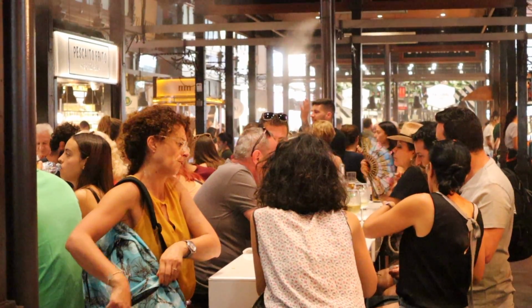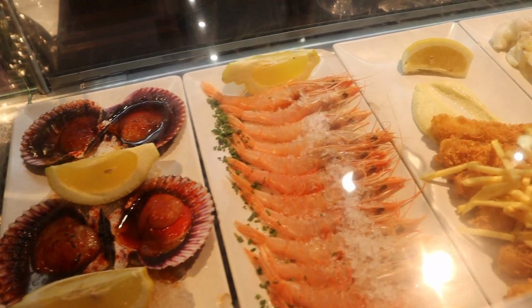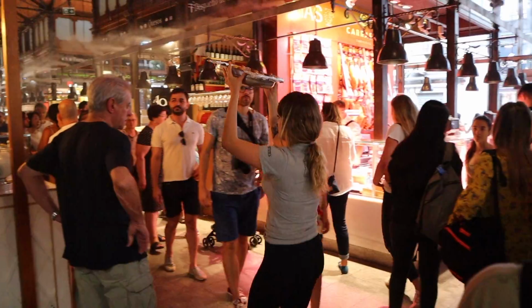Now, it's interesting that people group these two together, but they're very different things. The Boqueria is a traditional market. It's just become such a popular tourist destination, but it still functions as a traditional market. The Mercado San Miguel is not a traditional market, as I said earlier. It's a gourmet food hall, a gourmet tapas hall. So they're two very different things. So don't kind of group them together.